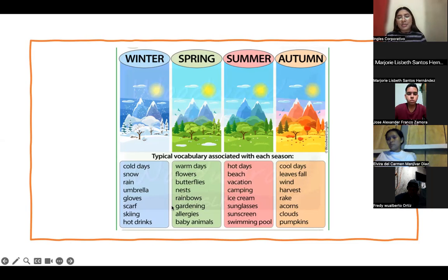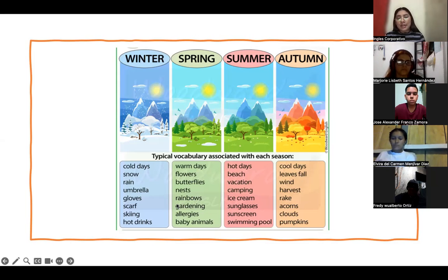We have gardening. Gardening es una actividad muy común en la primavera, ¿verdad? Gardening significa jardinería. We have allergies. In spring, we have allergies due to the pollen. Debido al polen de las flores, ¿verdad? Alergias, allergies. And we have baby animals. Because there are certain types of animals. Hay cierto tipo de animales that wait for the spring to give birth to their babies, right? Que hay unos animales que esperan la primavera para poder tener a sus animalitos, ¿verdad? That's spring.